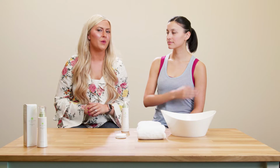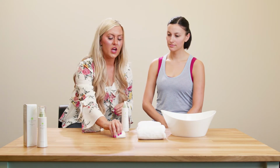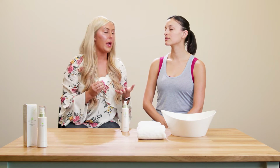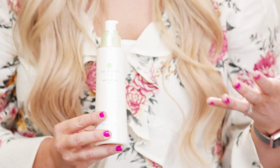Now, thankfully, you've already cleansed and exfoliated your face with our cleanser and our facial refiner. We're going to go ahead and jump right into the toner. To use the toner, I love to use cotton rounds because they act as a physical exfoliator, meaning that they are a product that you use while cleansing your skin to help slough off or remove those extra dead skin cells. The toner acts as a chemical exfoliator, which means it's an actual product with ingredients that are helping to remove those dead skin cells.